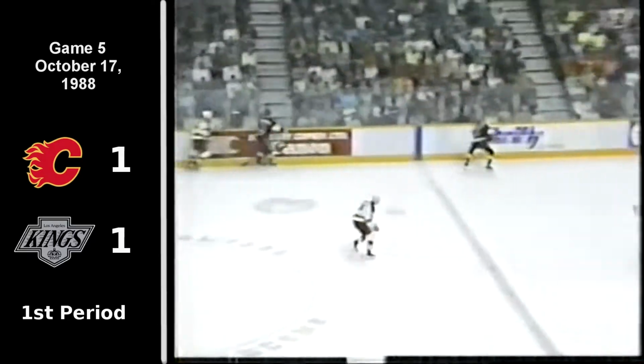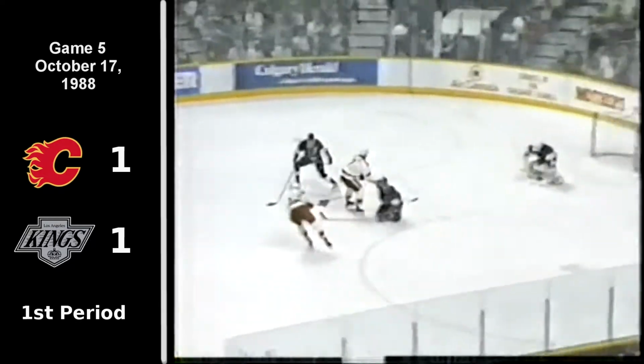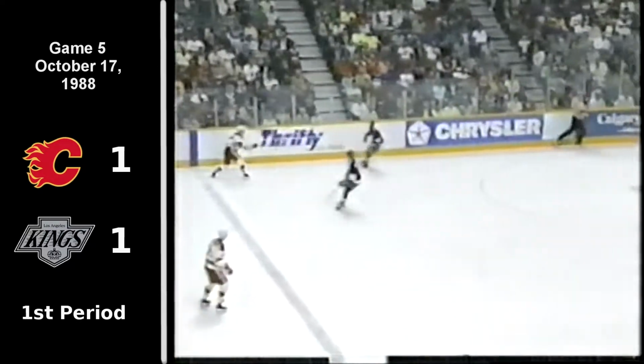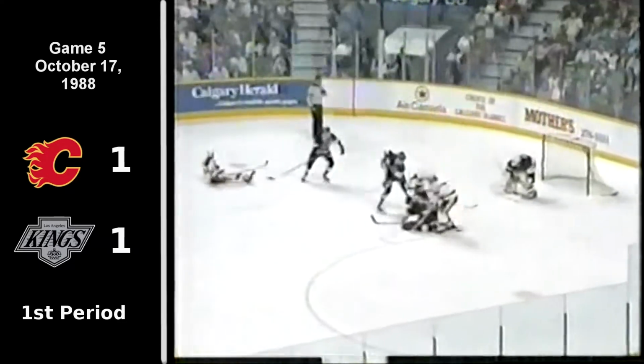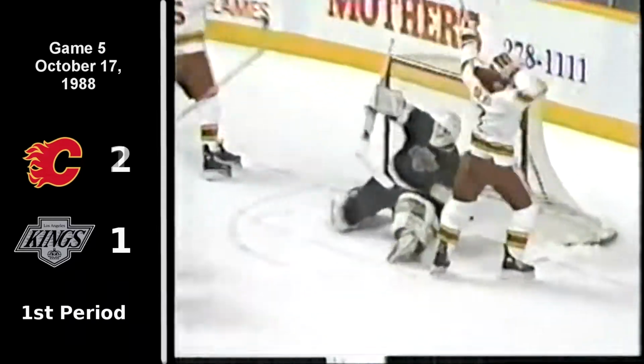Game tied at 1. Joe Nieuwendyk sends it to the King line, taken away by Waters. Waters tried to give it to Gretzky, broken up. Here is Mullen across the line to Nieuwendyk. He shoots, deflected wide. Into the corner to Gary Roberts. Roberts to the blue line to Suter. He shoots, blocked in front. Laidlaw falls on it. Loose puck in the slot. Shot, score by Gary Roberts.